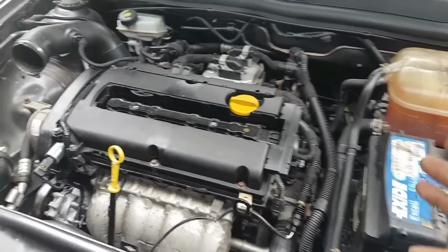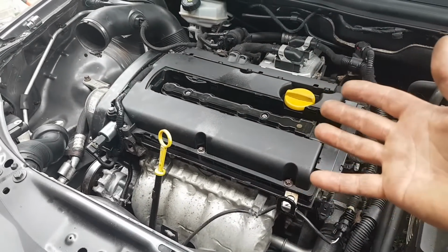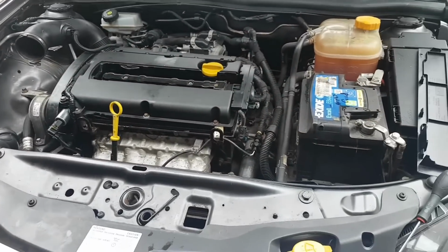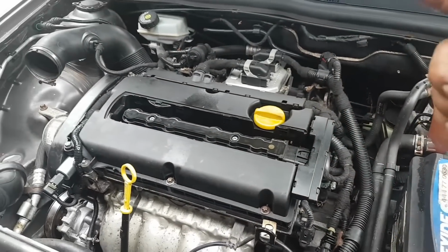I don't know if someone's been messing about with this, if someone swapped something. I don't have the background. As I said, this came from auction, so it's a little bit difficult to tell. So I put that one on timing. Then I gave two turns to the engine.